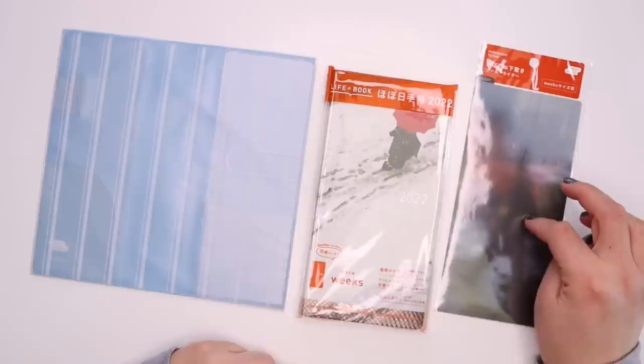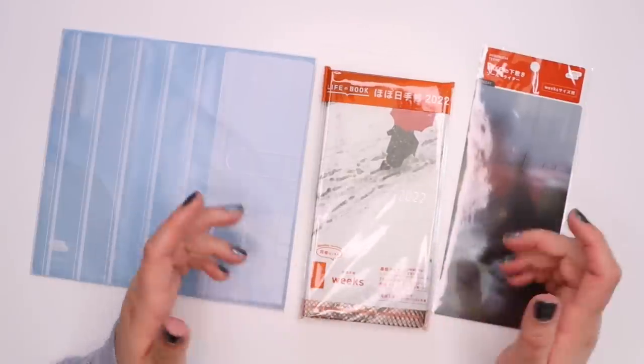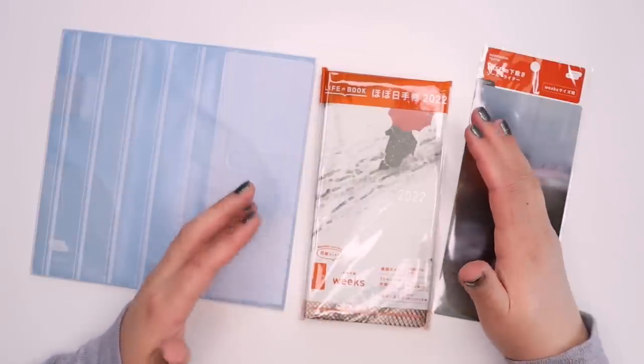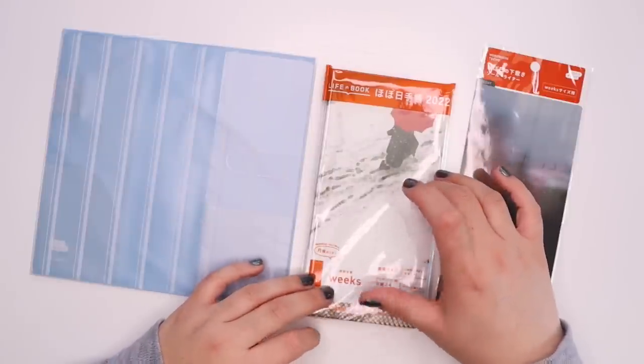And JetPens let me down. They didn't have it, but they did have the Weeks. I couldn't believe it. I thought it was going to be sold out because it's so beautiful. Black, red, and white with a little bit of gray. Those are my colors, okay? And so I knew I had to have this. And I mean, I just don't know.